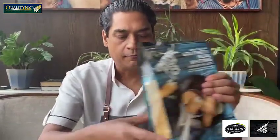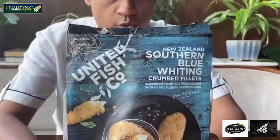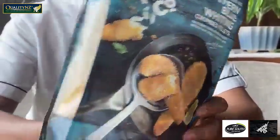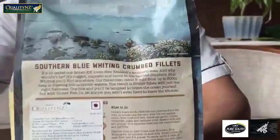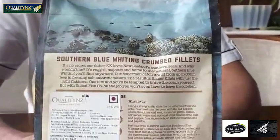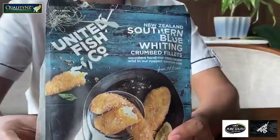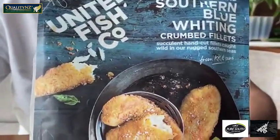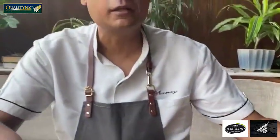Quality New Zealand seafood is also sustainably reared and farmed, and its low fat and high protein content makes it a favorite option for those who are watching their weight but don't want to skimp on flavor. We are especially excited to experiment with their newly launched blue whiting and create dishes that our members won't forget soon. While we may be at different ends of the world, Quality New Zealand goes above and beyond to make sure that we receive the very best produce to work with.